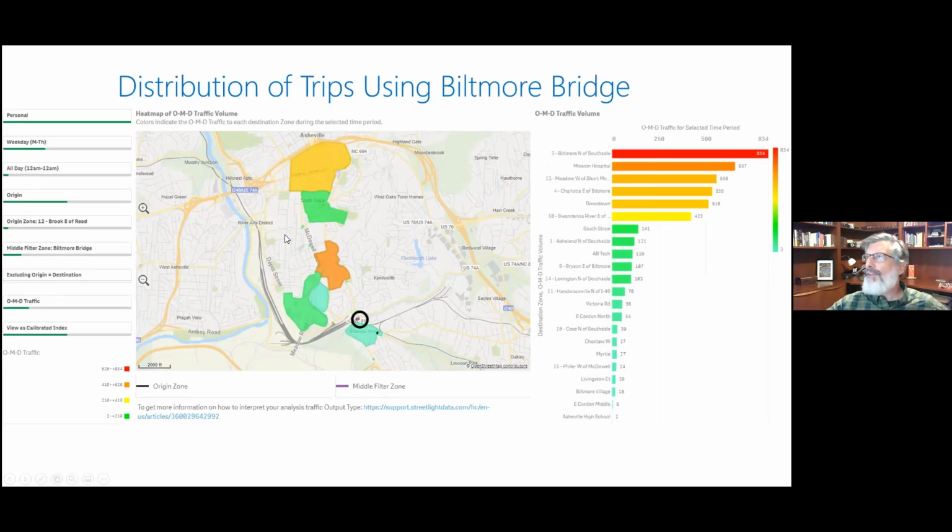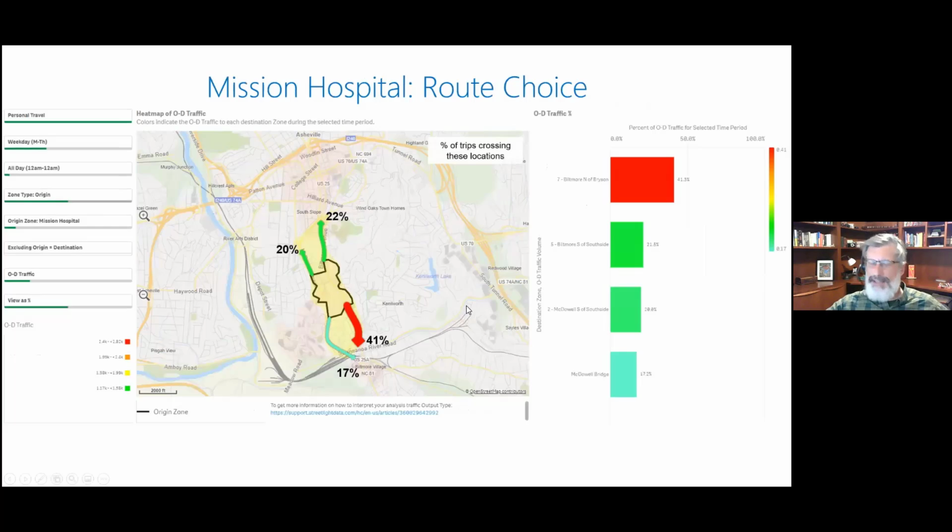If we switch it to look at the Biltmore Bridge over the Swannanoa, we'll see much more of these are not through trips. They're going to Mission Hospital. They're going to up in Biltmore, north of south side. They're going downtown. They're going to South Slope, and a lot of them actually going down on the Swannanoa River and Meadow also. So we see these different patterns, and that's something we can start to understand and shape and test our alternatives.